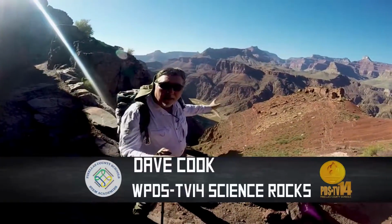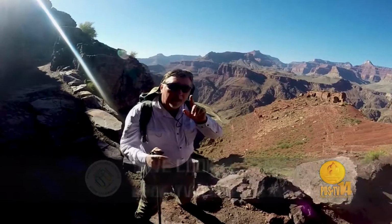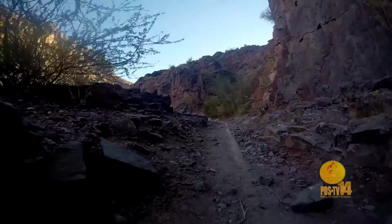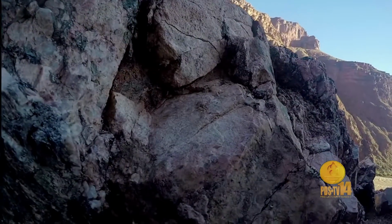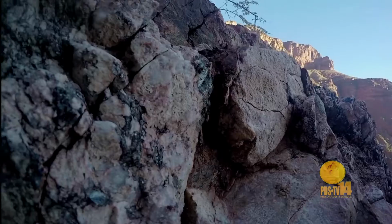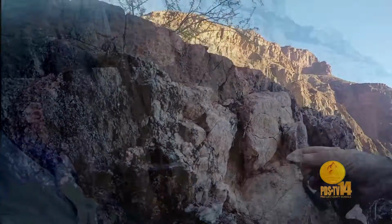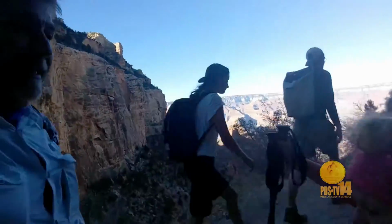You see behind me the Colorado River, and around me the famous shale. Soon we'll be seeing some other rocks that are amazing. This is the famous Vishnu rock layer, known as the basement rock of the Grand Canyon. Some say created by a prehistoric volcano dating back 1.7 billion years. But almost as amazing as the geology of the canyon are the people who make the pilgrimage to this wonder of the world.